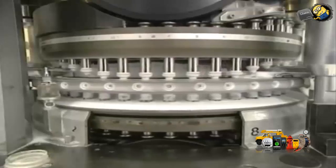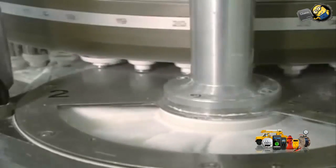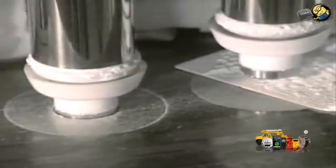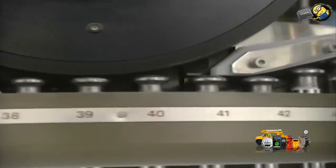Molding of the pills is done by this press, which crushes the powder. The press exerts a pressure varying between 2 and 5 tons. Here's how the molding is done. The press magazine distributes the powder in molds made of steel discs. 2 stampers, one above and the other below, crush the powder and form the pill.